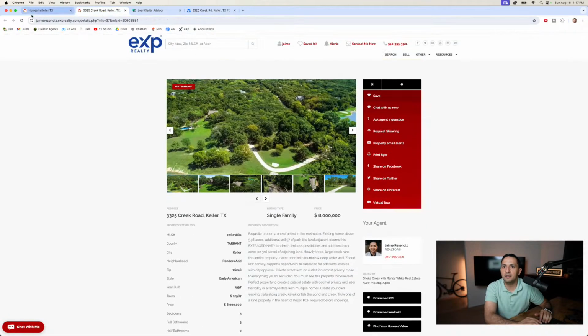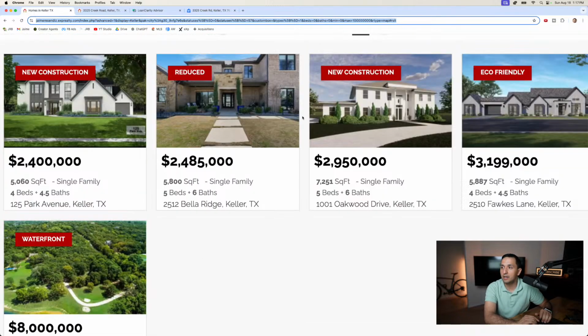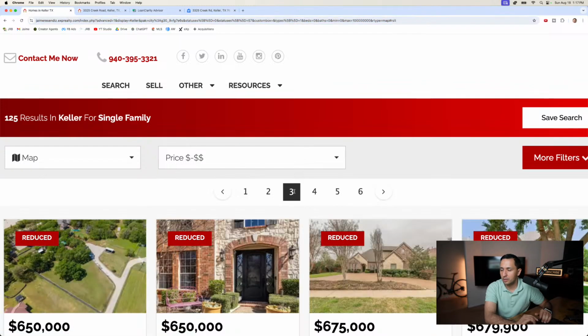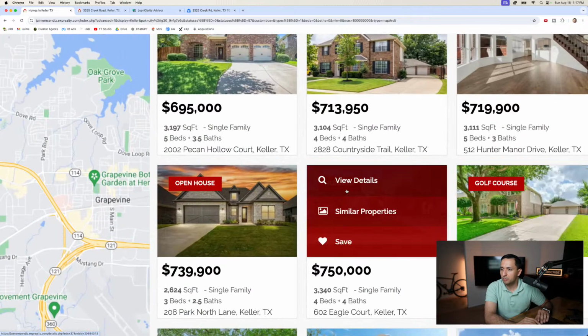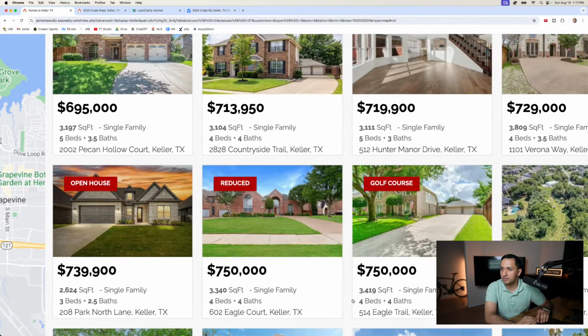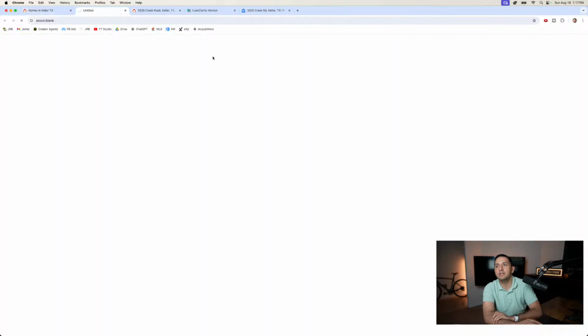Let's go back and look at a property that we're actually going to purchase. Let's go through this full breakdown of a home that we want to actually purchase. All right, so let's see here. Which home do we want to go with? Which home will it be? This one looks a bit purchase-y, and this one's been reduced. You know what? We're going to buy this property on Eagle Court in Keller. Let's look at the details and let's purchase it.